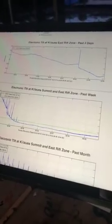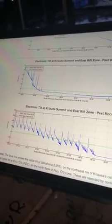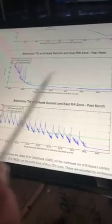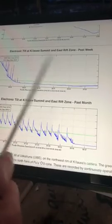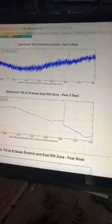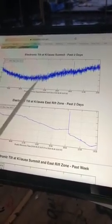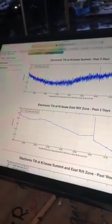As you can see, to start off, since a few days ago, since the 4th, we've been basically flatline all the way across, but you can see there is a little bit of wiggle happening on that line. And so when we look in closer at the summit, this is what it's looked like. This is just 2 days on this graph.